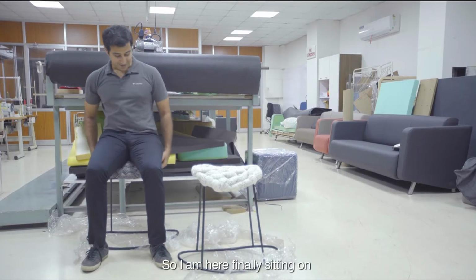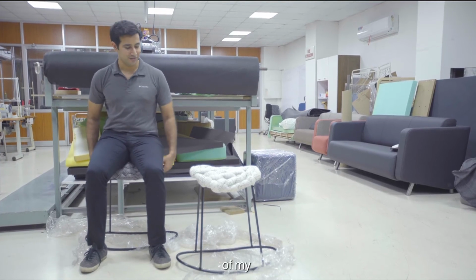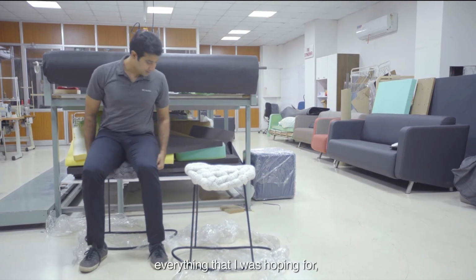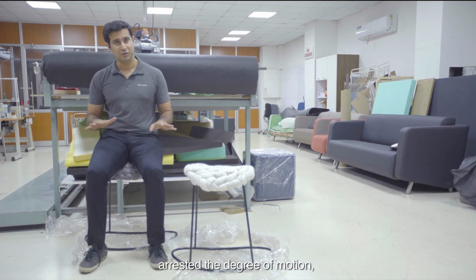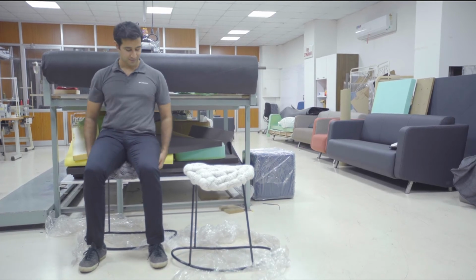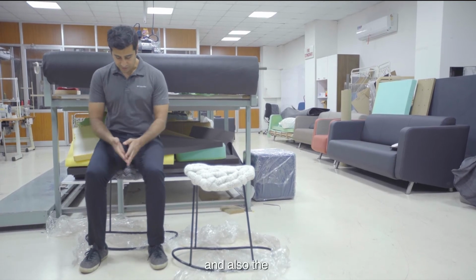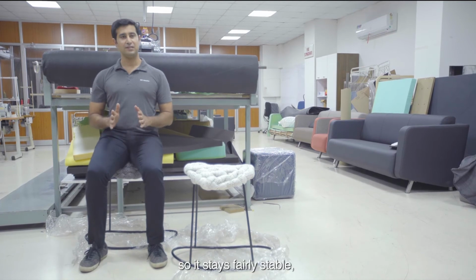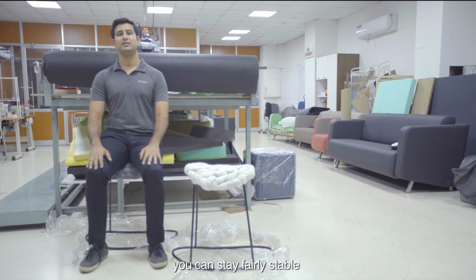So I'm here finally sitting on the final 2 prototypes of my stool design, and I've got to say it feels pretty good. This is everything I was hoping for. What we've done is we've arrested the degree of motion, so now it's far more controlled. You don't feel like you're going to fall off. And also the base has been flattened just that tiny bit, so it stays fairly stable. So you don't just sit on it and immediately start to rock. You can stay fairly stable.